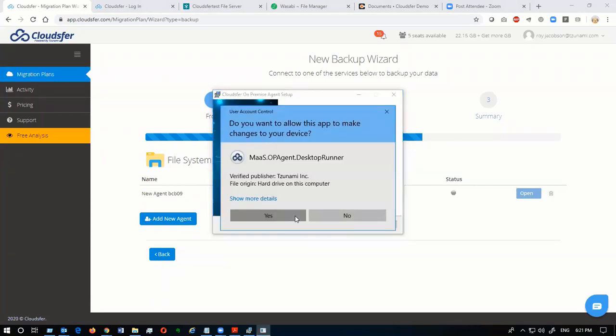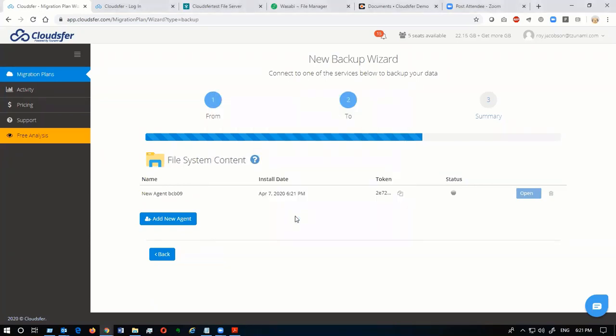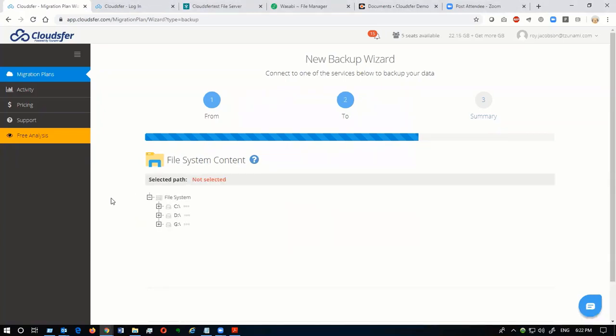When we finish, we can launch the Cloudsfer on-premise agent. You will be able to see here at the bottom of the screen that we have a new agent for Cloudsfer. We have a secure connection. It turned green. The agent name was changed to Cloudsfer Webinar. So we're now connected and ready to do the migration or the backup.